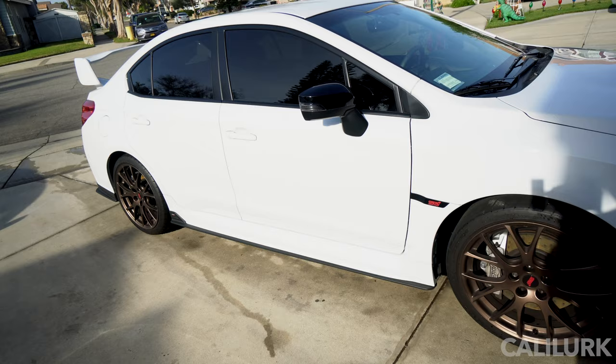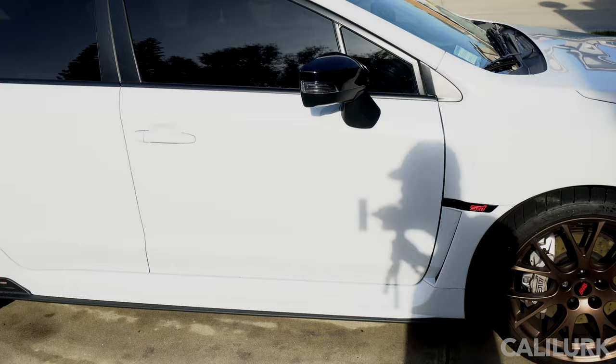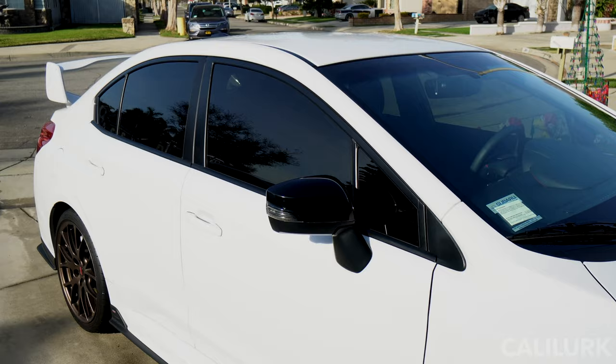All right guys, just finished washing the car. Man. Looks so good, especially the PPF and the ceramic coating just makes it so much easier to clean. But the white on this stands out so much. It's a really bright white. There's the other STI white, but it's a pearl, so it has a yellow tint to it, which I didn't really like, but this one is pure white.